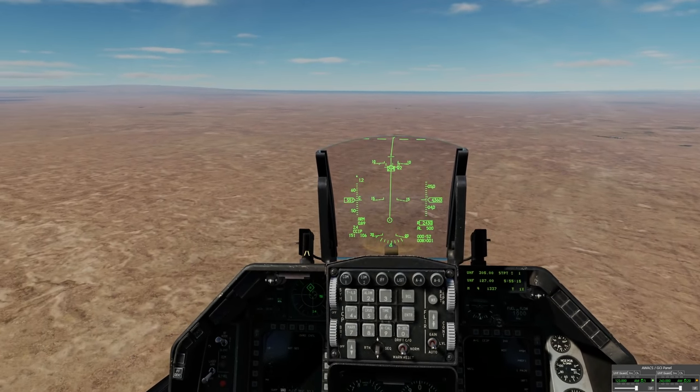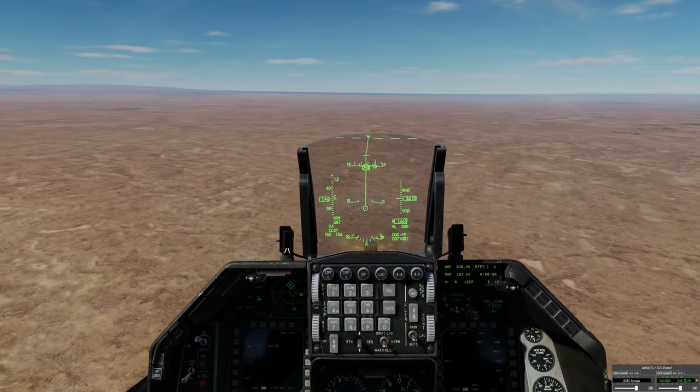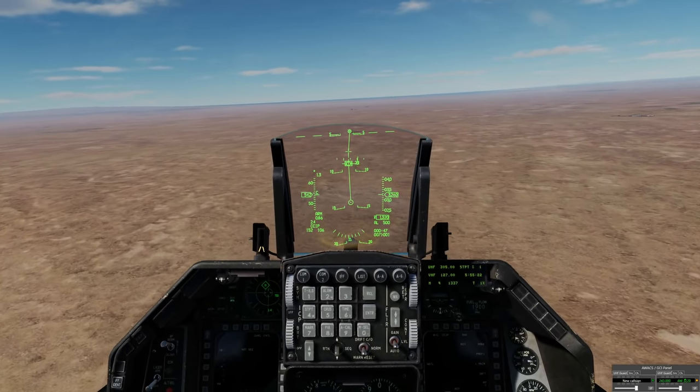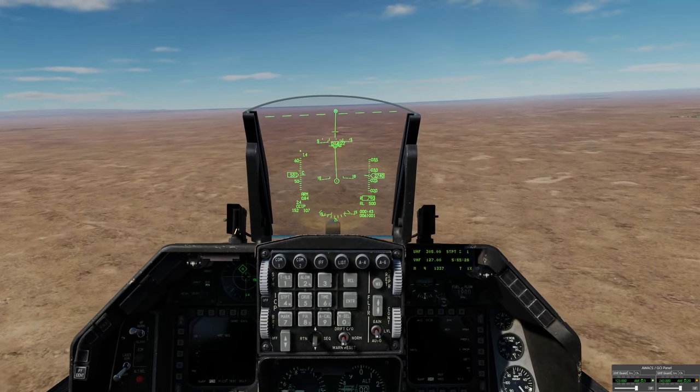I'll test the water. That is a SAM site. So, Ellie, you go for the right ones, I go for the left ones. FYI, I'm going literally 50 feet on the deck. It's the only way in.